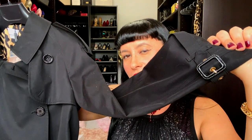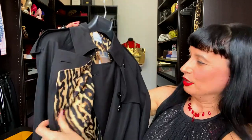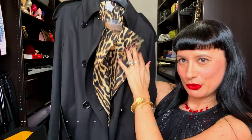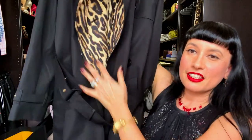So look at that detail on the sleeve. So pretty, so gorgeous. And then the most interesting thing is the inside, the lining, and I'm just gonna open it for you guys to check it out because it's really fantastic. So it has a double lapel, and one of them is black and the other is animal print. So inside the jacket is animal print. Look at that beauty, guys. So gorgeous. This is absolutely stunning. This is the jacket from my dreams, honestly.